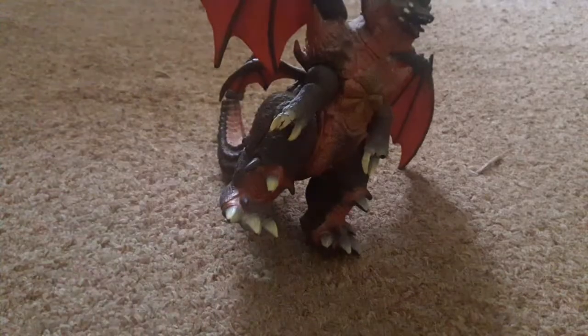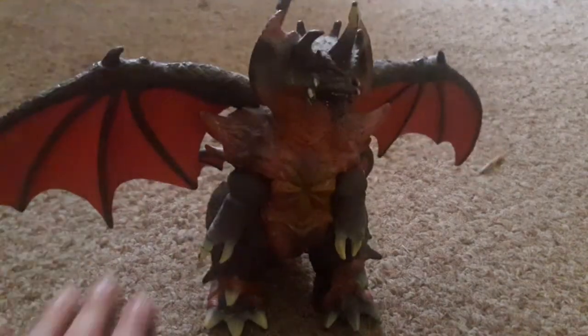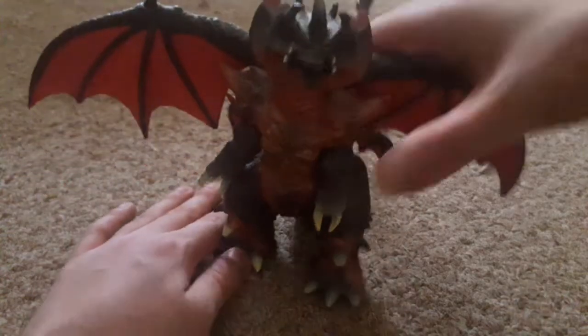This is one of my favorite Bandai Creations figures of all time. I just love Destroyer so much. So, really happy to have him. And I guess this will be the last figure I'll show. So I guess we'll end it in 2009, and then we'll start 2010 once I upload this.